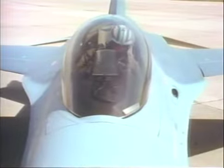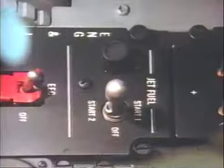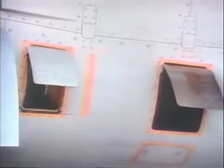Just like the F-16A, the F-16C is easy to start. No external support equipment is required. We only use one switch to turn on the battery and another switch to start the jet fuel starter.